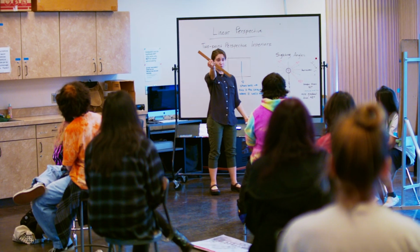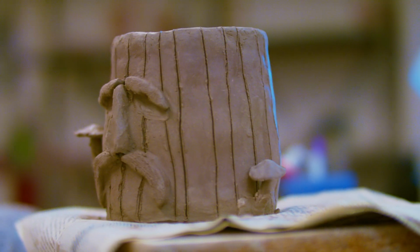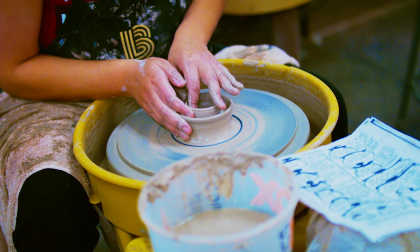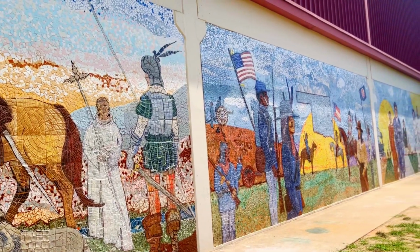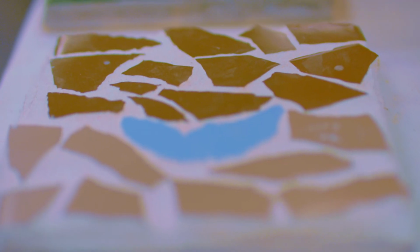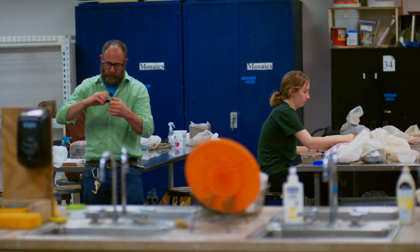We have a lot of space, a lot of materials, and the professors really encourage people to come on campus and to use up the space and everything they provide. We have a legacy of mosaics on this campus, and we have one of the only nationally recognized programs that offers a mosaics course on a college level.